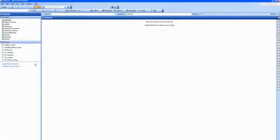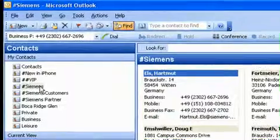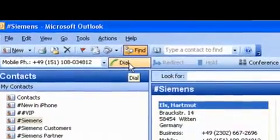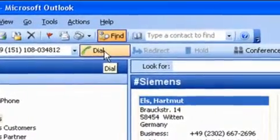The day is flying by, and it's time for Kevin to hit the road for some customer calls. But before he does, he has to make one last phone call from the office. Fortunately, Kevin can call from any application like he does here from his contact list. Kevin loves that he can even place calls by clicking on any telephone number within a Microsoft application, such as Word documents, PowerPoint slides, or even email.